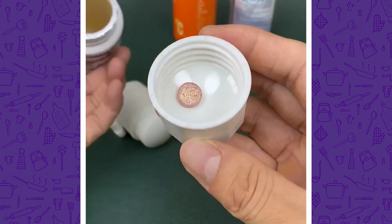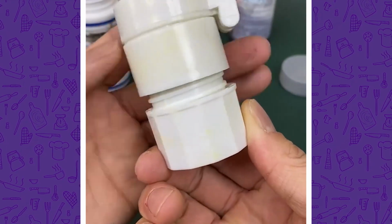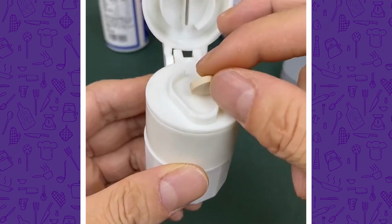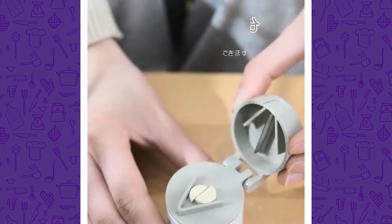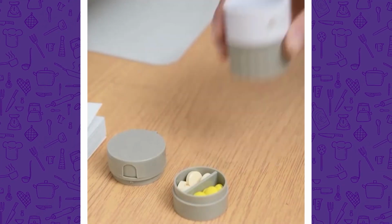Place your pill into the grinder, close the top layer and twist to grind the pill into a fine powder. Open the second layer to reveal the pill splitter. Place your pill into the splitter and press down to split it in half. The bottom 2 layers can be used for the storage of pills or powdered medication.